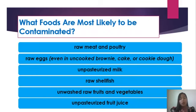Okay, what foods are most likely to be contaminated? We all know that as a hospitality student or as a hotelier, especially those handling food, raw meat and poultry are most likely to be contaminated. We need to be careful in handling raw meat. We need to freeze the meat and poultry in the freezer. It should not be left chilled. Next, raw eggs. When we cook eggs, we should be careful that they are not runny, right? And also unpasteurized milk. Milk easily spoils.